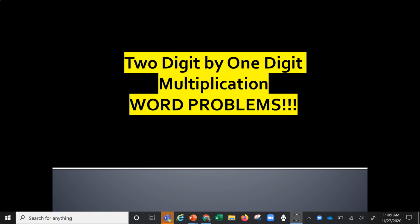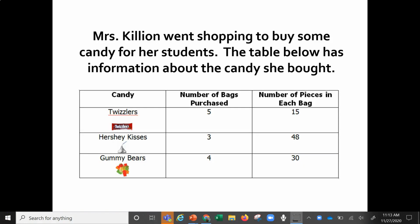Today, we're going to be doing 2-digit by 1-digit multiplication word problems. Now I know what you're thinking. Word problems. Oh no. But word problems and 2-digit by 1-digit multiplication can and will be super fun. We are going to dive right into it like we always do.